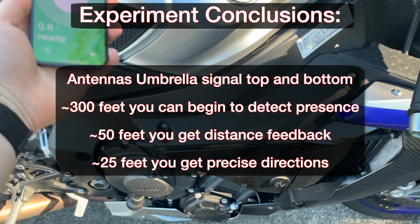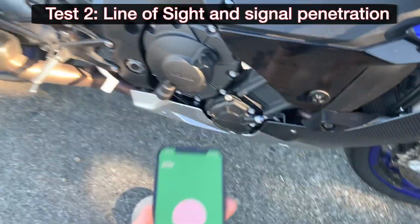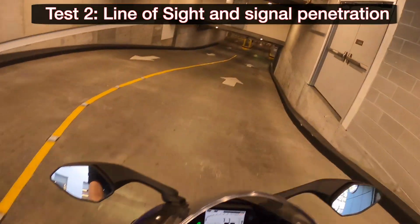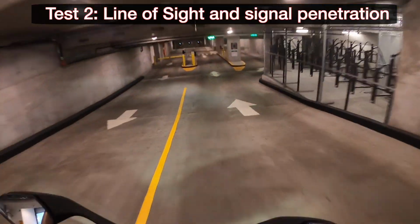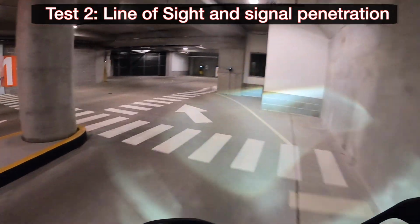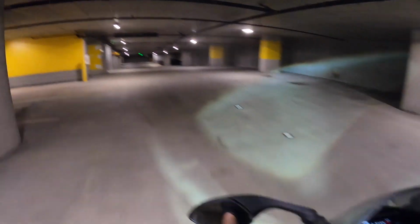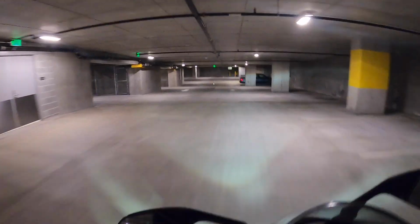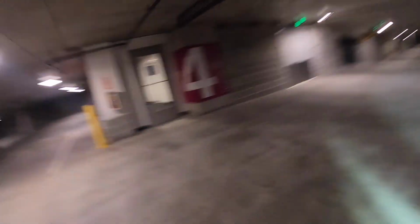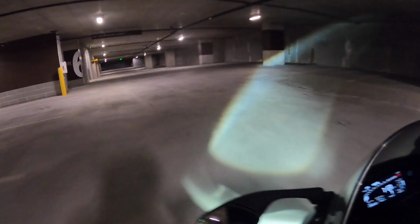So after having tested this best case scenario, it was time to try the worst case. Experiment 2 was about really testing the bounds of the AirTag's ability to permeate through and around objects. Materials that most affect wireless signals are dense stuff like metals, which reflect, and liquids, which absorb them. Ideally, I'd have access to like a Faraday cage or a bomb shelter, but I don't. So a parking structure is just gonna have to do.